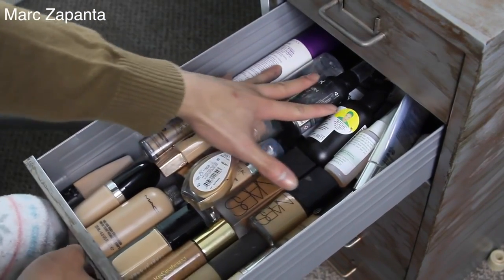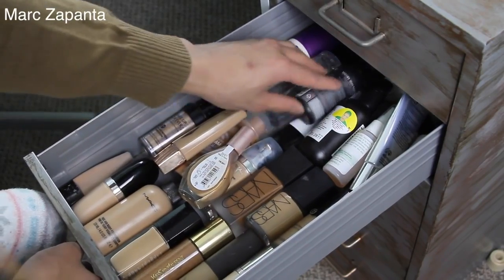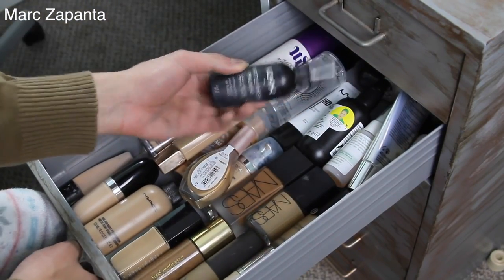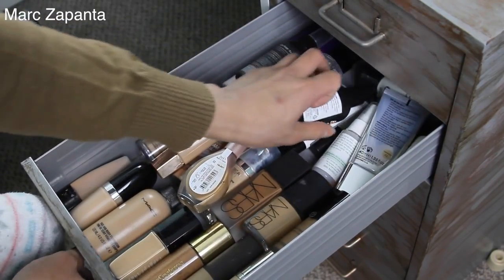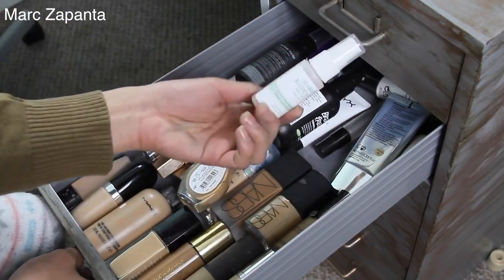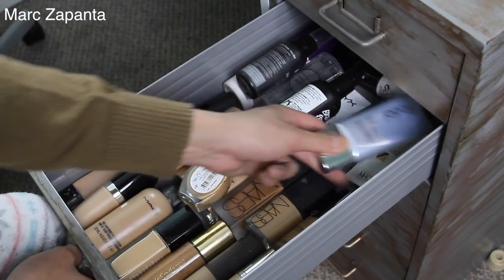So at the back I've got setting sprays. I've got my Smashbox and my Urban Decay. I've got some primers. Oh, I've also got a NYX matte finish spray. And I've got a Lush toner here. I've got my Mario Badescu Rose Water. And I've got my tinted moisturizers.